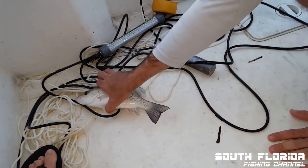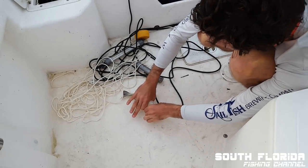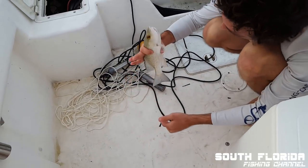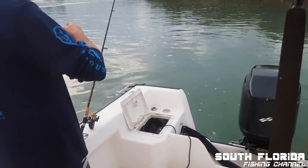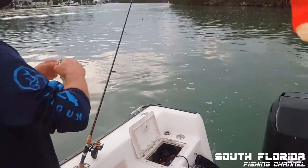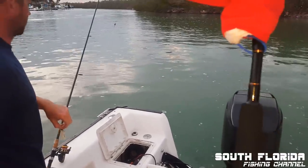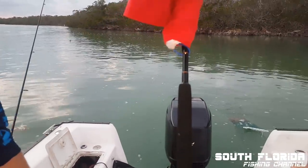Yeah. That is a pretty little mangrove thing. I think he unhooked himself. Yeah, I think he did too. He did. Yeah, they like to free line too. They enjoy that. Quite big. Another mini snapper. Oh, it just floats back freely with the current instead of spinning.